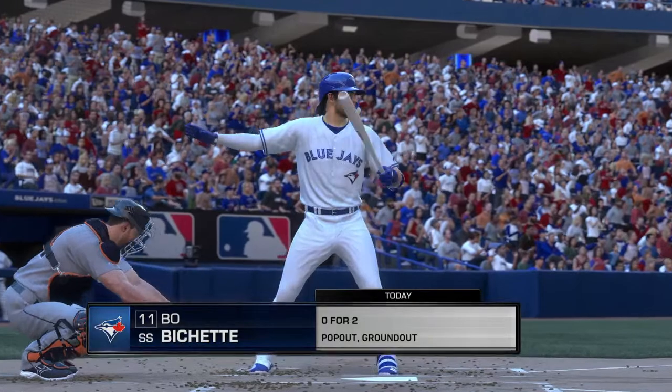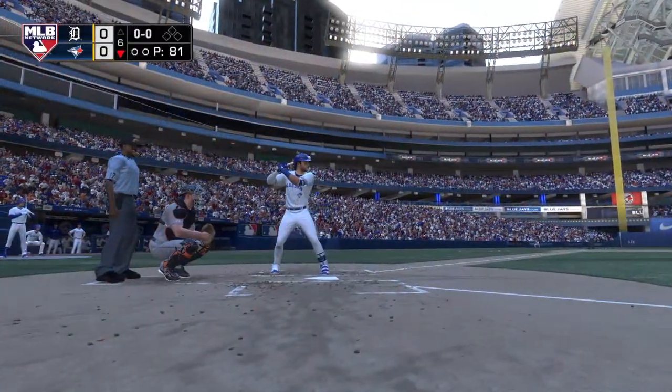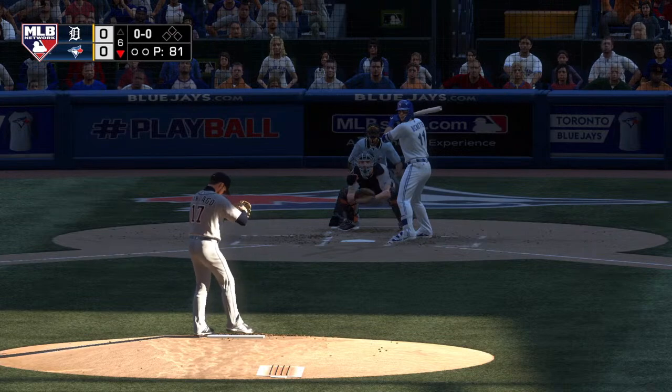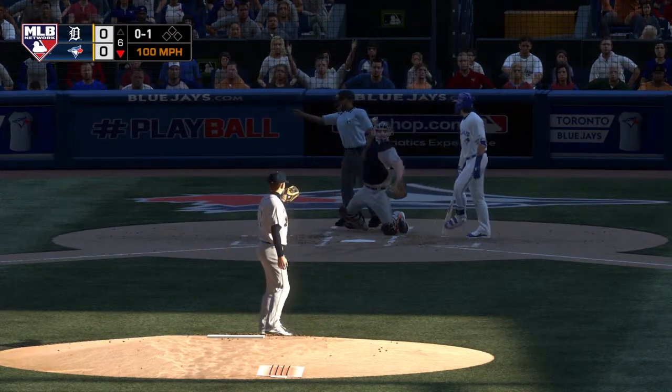So the batting order turns over now and set to go. Bichette, he'll lead it off as we start the home 6th. Number 11. First pitch on its way. And that's taken for strike 1.